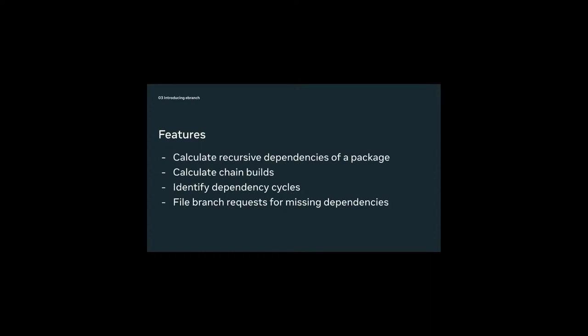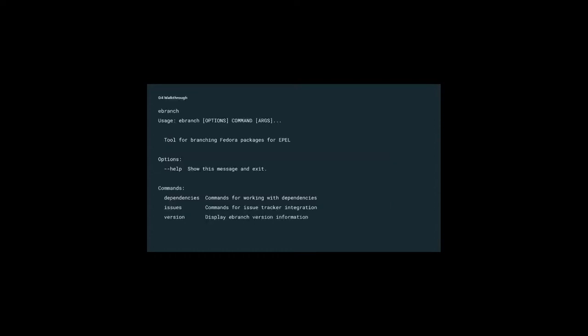Let's go to the walkthrough slide, page 18. So if you type ebranch, it will tell you how to use it. There are two groups of commands right now, dependencies and issues.